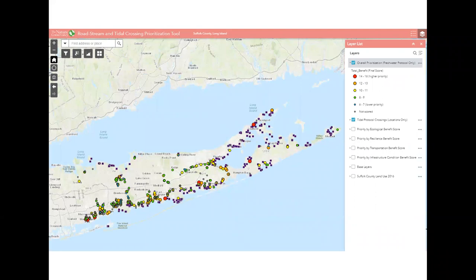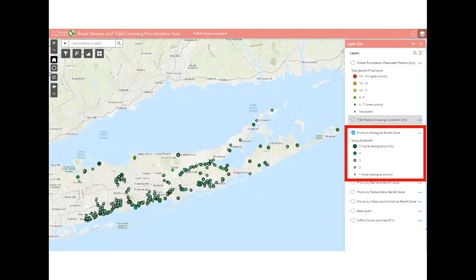So I mentioned that there's the layer list, and there's several things that you can turn on and off in the layer list. So Natalie, if you want to click to the next slide. One of the nice things about this tool and how it was set up is you can also search through the tool for the specific benefit that you're looking for, and not the overall score. So this is showing the ecological benefits only from 1 to 5, and tiering it that way rather than encompassing all the scores. So if you're looking at this from a watershed perspective, or only wanting to look at what's the highest for aquatic organism passage or an ecological score, you can search specifically by ecology and get to possibly a different crossing through that approach. Next slide.